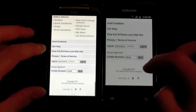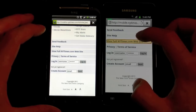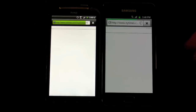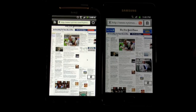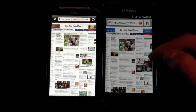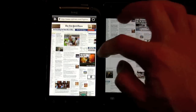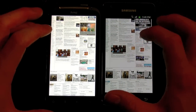Now I'm going to move on, and I'm going to load up the full New York Times experience here. This is over Bell's HSPA Plus network. Now I did press a little bit sooner on the Sensation, but you see it actually loaded up faster on the Galaxy S2, and both of these are running Flash. You see these various animated ads here, and we can load up the movies right up in the browser here.